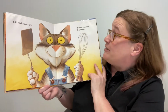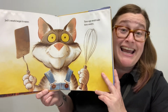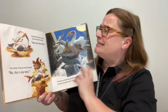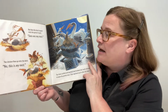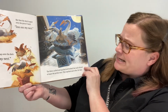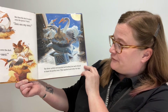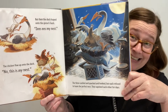Jack's mouth began to water. 3 eggs would make 3 omelets. But then the duck leaped onto the goose's back. This is my nest. The chicken flew up onto the duck. No, this is my nest. The 3 cackled and quacked and honked, but each refused to leave the perfect nest. They squished each other for days.